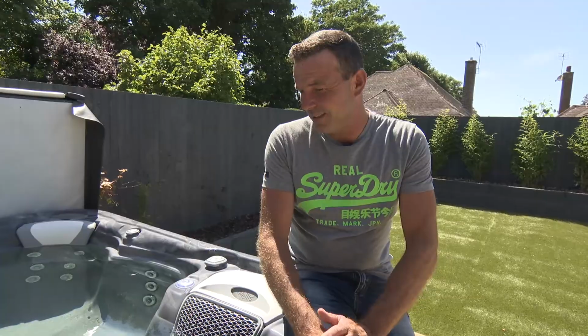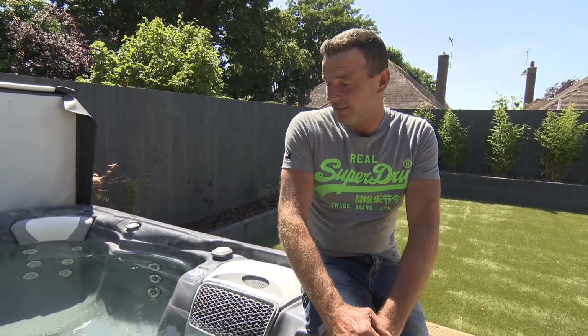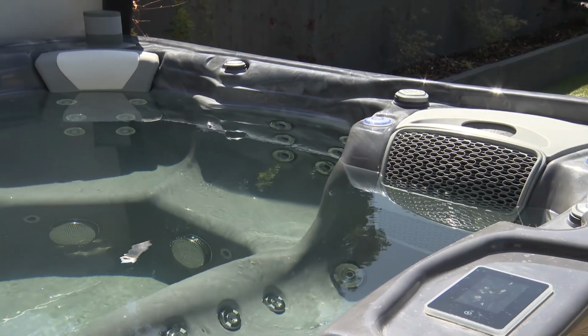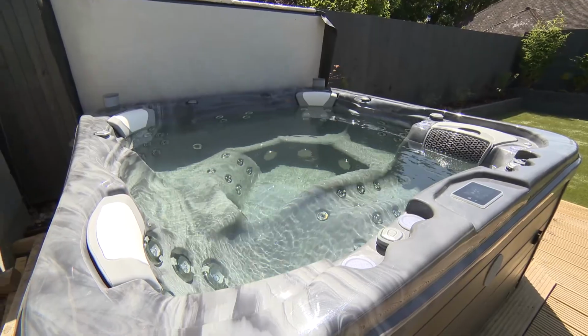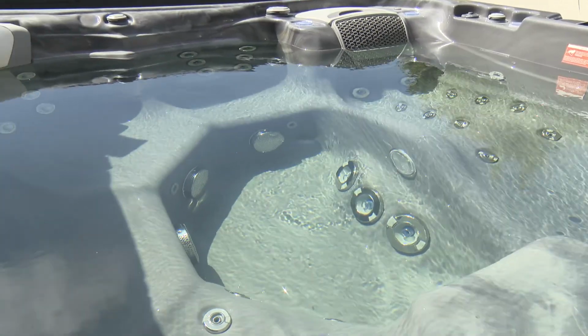This hot tub comes with the aromatherapy and the oxygen, which is really relaxing. It's got the finger massage over there, which isn't run off the jets. It just pulsates. It's really nice at night. So you can sit in it, relax, turn the lights on and listen to some music and thoroughly enjoy it.